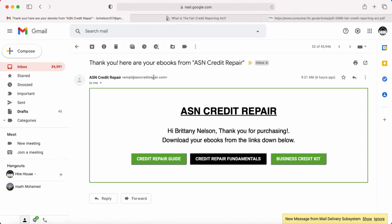Then when you first see this screen, you'll have all three ebooks here. The credit repair guide. This guide is what you will use to repair your credit. This has all the attorney letters in here that you will send to the credit bureaus for confirmation of the debt, and also to dispute and remove inaccurate items off your report.